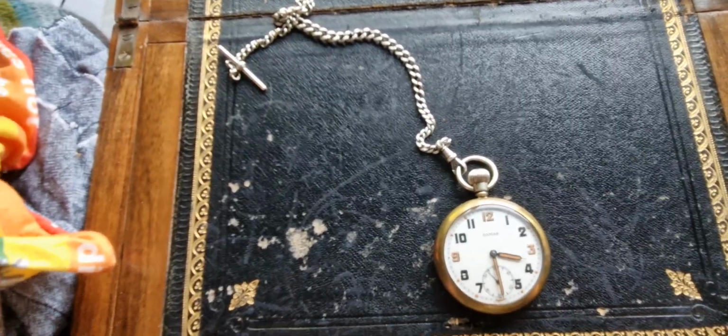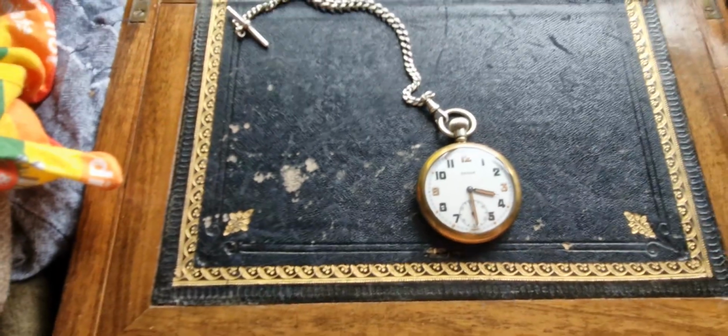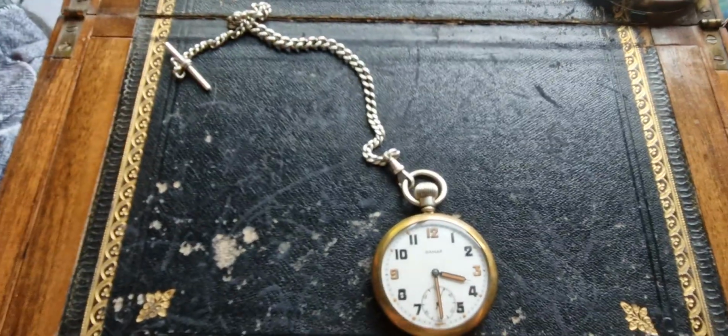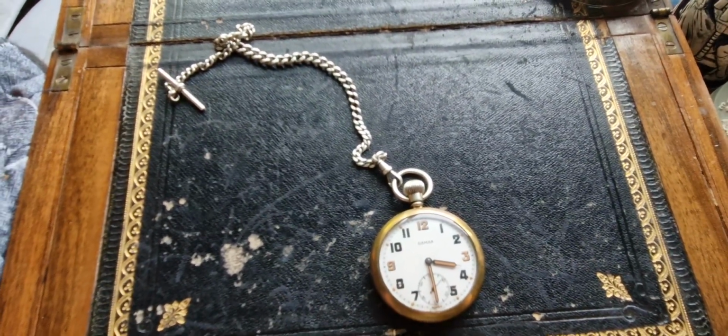But this I'm showing you is a pocket watch, and it's a very interesting pocket watch because this is the first of its kind I've ever found. Now, cast your minds back to the First World War.